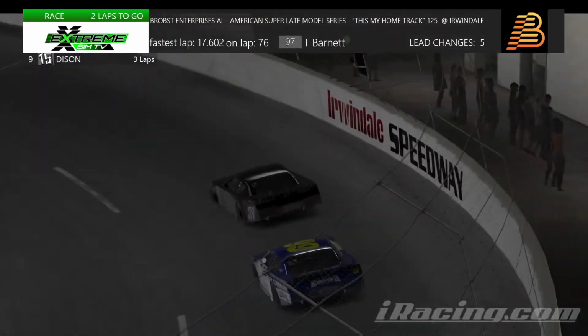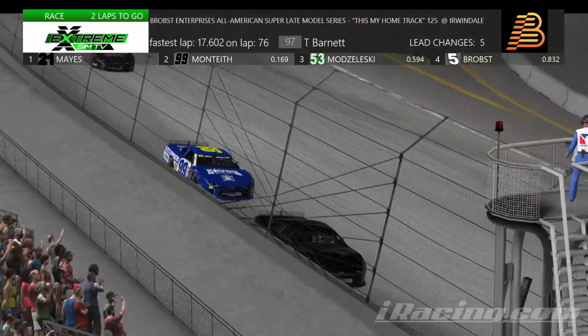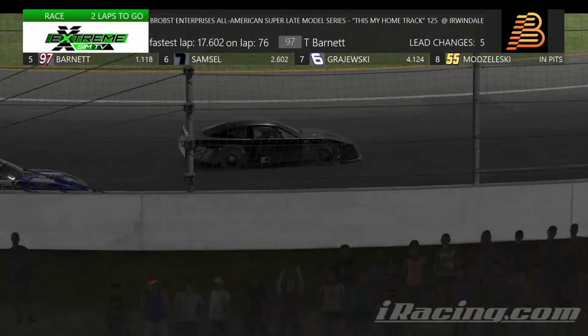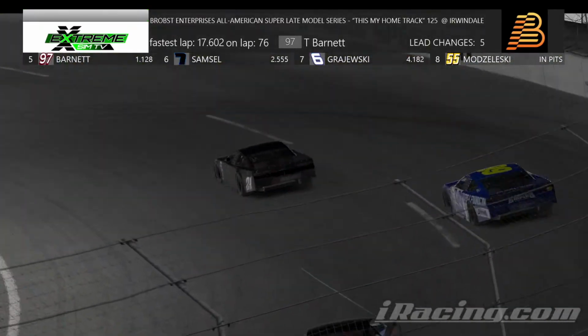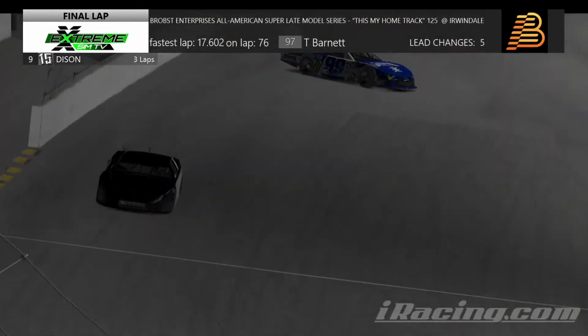Coming to the white flag this time by. Mays out front. Logan less than half a car length. 1 to go. Oh, Logan way high in 1 and 2. He's going to use the top, try to use the momentum for 3 and 4. Car gets out of shape. He gets to the wall.